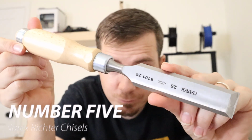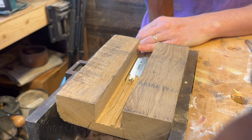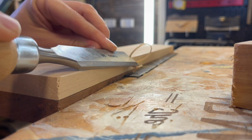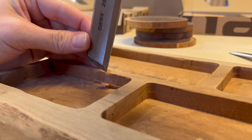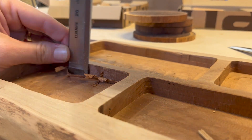Item number five. I have just recently started using the Narex chisels, and they are beautiful. A good set of chisels is so important. Whether you're cutting dado joints on the table saw and you need to clean it up, whether you need to add a nice, beautiful chamfer to a box that you're making or some specific piece that you're working on, a good set of chisels is very important. The Narex Richter chisels were voted best among 43 major brands, and they've also been featured in Fine Woodworking magazine. These guys are legit.